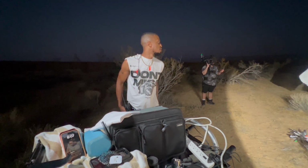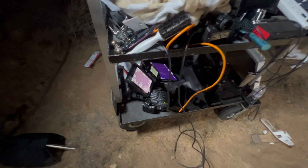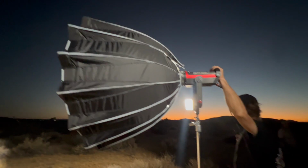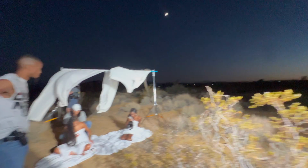And then last but not least, unfortunately, because the sun had set, we had a couple of shots we still needed to capture. We had to go ahead and improvise and just start shooting with the night. And as you guys can see, we have some light set up and we have an Aputure 300D set up right here. And so we're pretty much getting the model set up to capture this last look for the day.